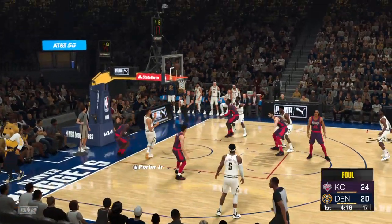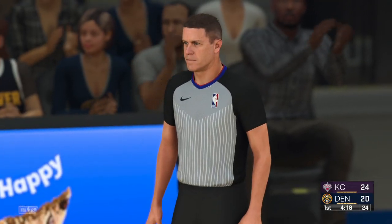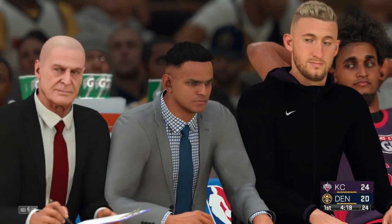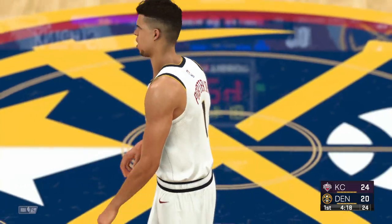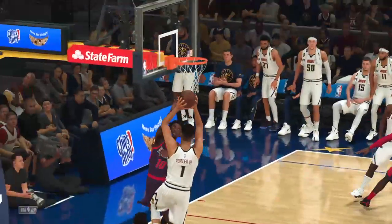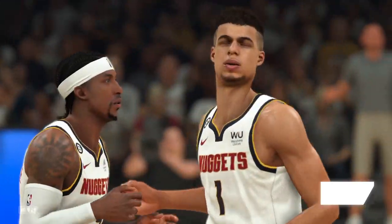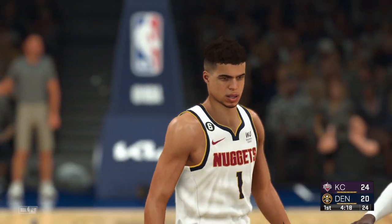Here's Porter. Shooting foul as the whistle blows. He'll shoot two free throws. That's his first personal foul. Greg, looking at the shooting numbers of Michael Porter Jr., they're off the charts. In his first full year in the league, Porter Jr. was top 20 in field goal percentage, top 10 in three-point percentage. Incredible numbers for a 6'10 wing.